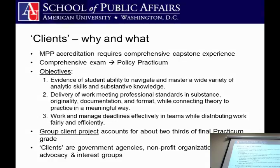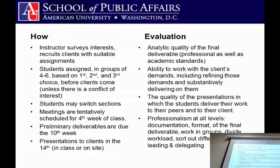Part of that practicum is the group client project that I talk about here, which accounts for about two-thirds. It's really the major chunk of the practicum. There are a couple of other things that go into it, but that's the big piece. The clients are government agencies, nonprofit organizations, sometimes advocacy and interest groups, so not usually corporations. I survey interests among the students, or whoever teaches it does, and then matches students up with clients. They can choose first, second, third choices, but they're largely assigned a client.